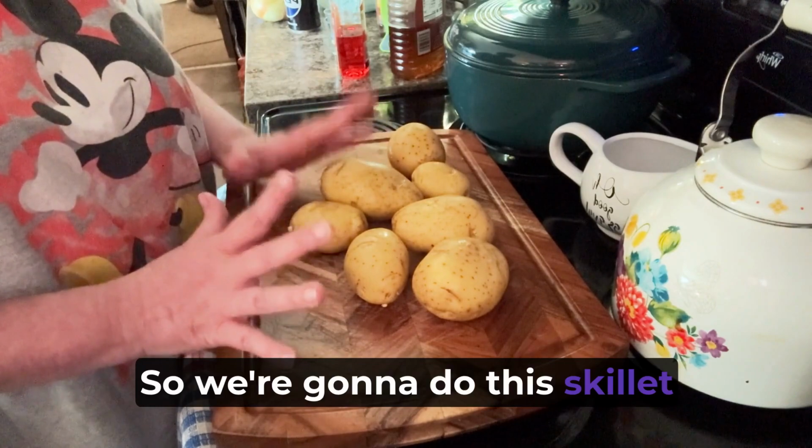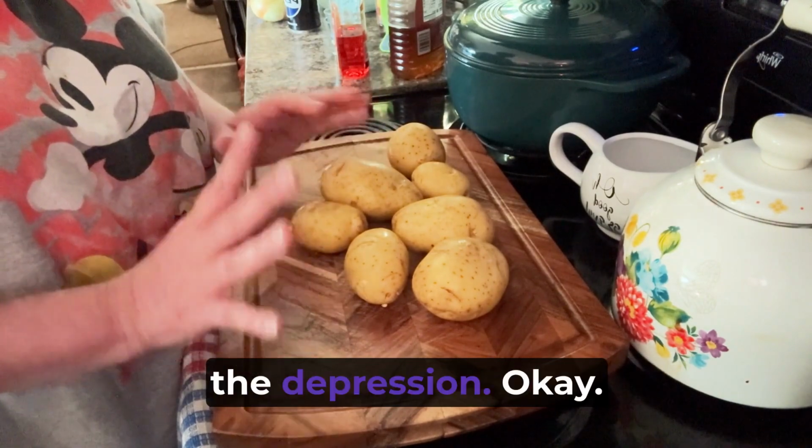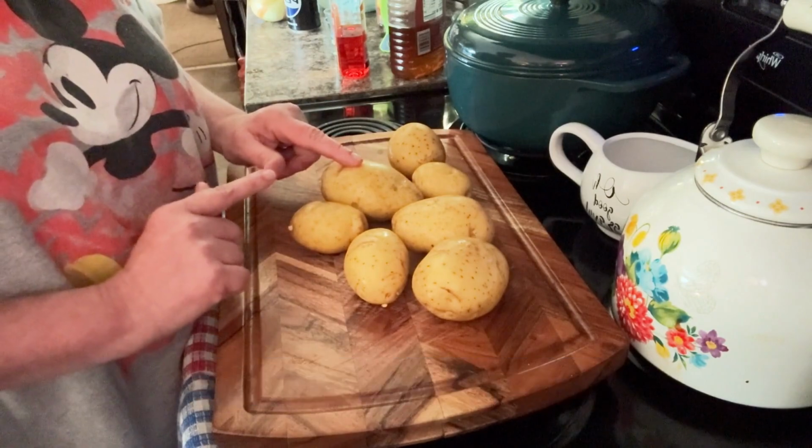So we're going to do this skillet for a poor man's meal from the Depression, okay? Dice the potatoes first.